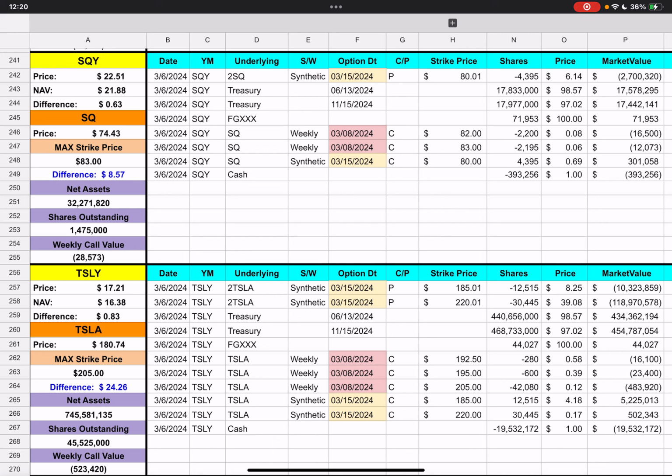Squarespace closed at 22.51. Block closed at 74.43. We have two short call strike prices, 82 and 83. So it looks like we're $7.57 and $8.57 away from those. And those are sort of evenly, a little over 2,000 on each. If we look at our synthetic, it expires next week. The strike price is $80, and we are under that strike price by $5.50. Therefore, it's showing that if we had to close these out today, we would have paid $2.4 million to close these.